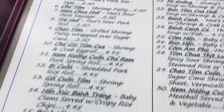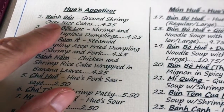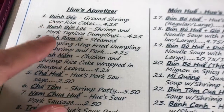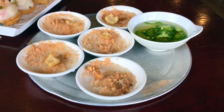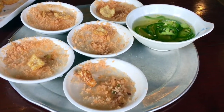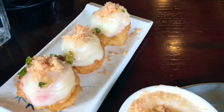There's a pretty extensive list of appetizers on their menu, but the recommended ones we're going to get today are number 1, banh bao, and number 3, banh ram it. Wow, these came out really fast. I suspect they probably have them pre-made in the back. This is the banh bao, and this is the banh ram it.